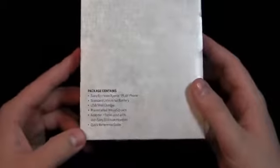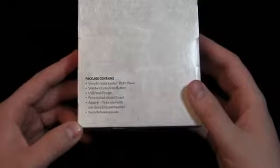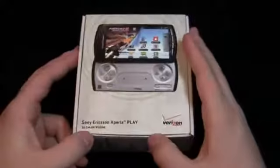So you can see what the box looks like here. Package contains the phone, battery, charger, micro SD card, adapter with a non-Sony Ericsson headset, quick reference guide. And then here's what the box looks like. And it's PlayStation certified according to the box. So let's open it up.